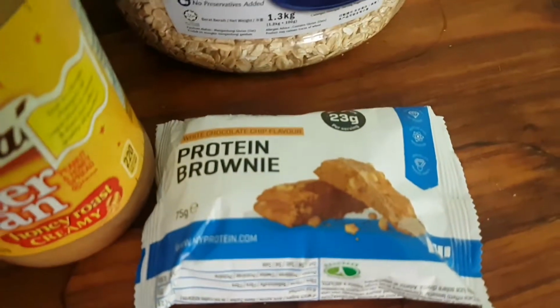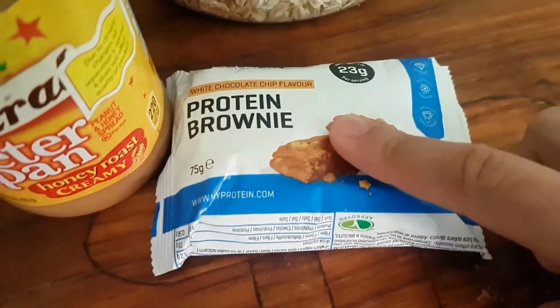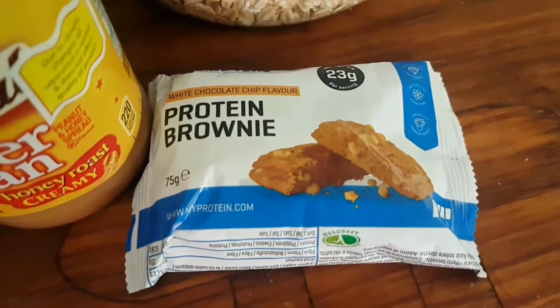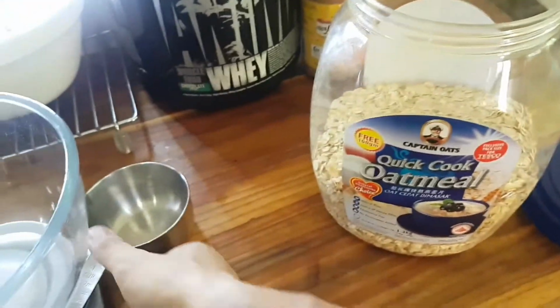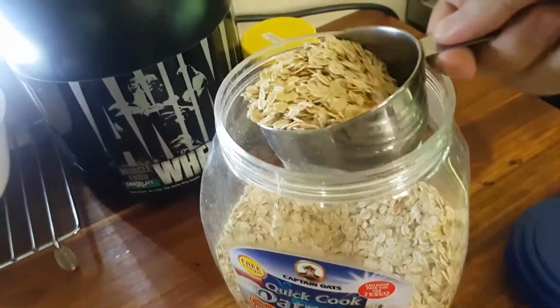And we're going to top that with half of one of these white chocolate chip protein brownies or blondies from My Protein. These things are absolutely amazing, especially if you put them in the microwave. Little pro tip there. Alright, so step one, we're going to weigh out 200 grams of porridge oats. I'm going to use this cup measure here to do that.